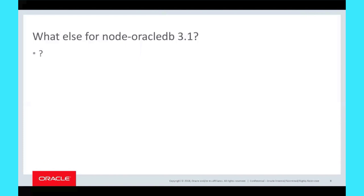And if we want to get 3.1 out sometime early next year, because I know the end of year period's coming up, things are going to get a little bit busy for everybody. I don't really want to commit to anything particular for Node 3.1, but again, question mark, what else do you want? So if you want to stick things on chat or call out when we have the open mic session at the end, please just let us know.